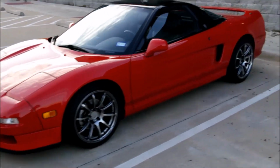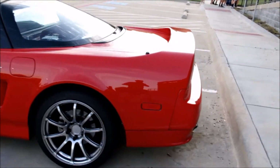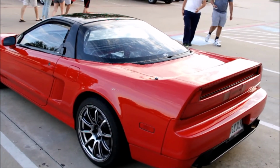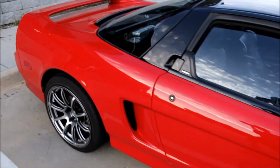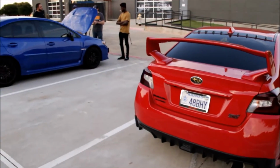Then we have this NSX just parked by itself. Might be the buddy of the white one over there, but this one's pretty clean. I think I've seen this around before. This paint is just flawless on here. Man, that's so nice. I got my Subaru buddies parked down here.